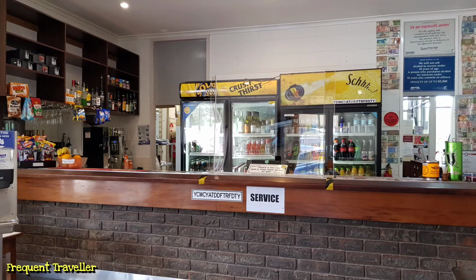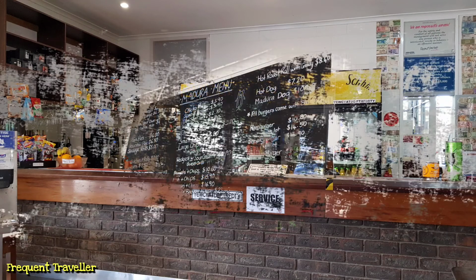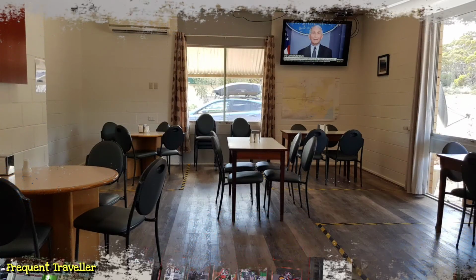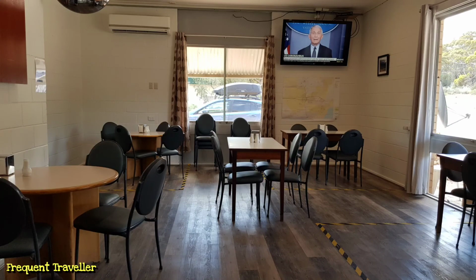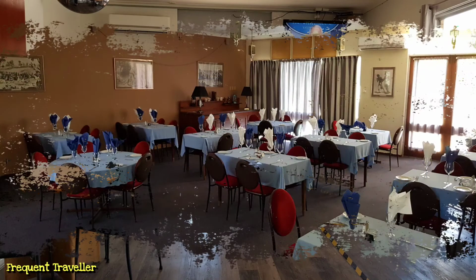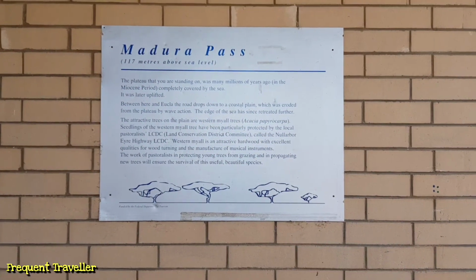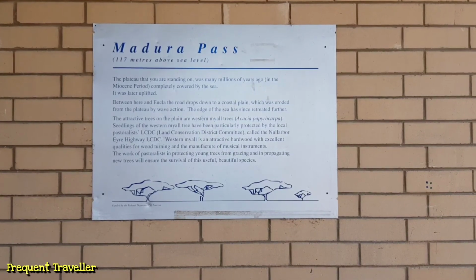Mildura has a choice of caravan park and motel accommodation. You can stop off for a bite at the snack bar, or have a meal in the dining room. It is the place to learn more about the Mildura Pass.